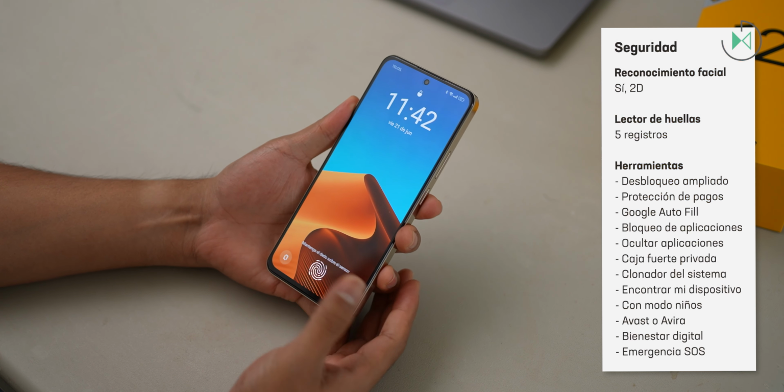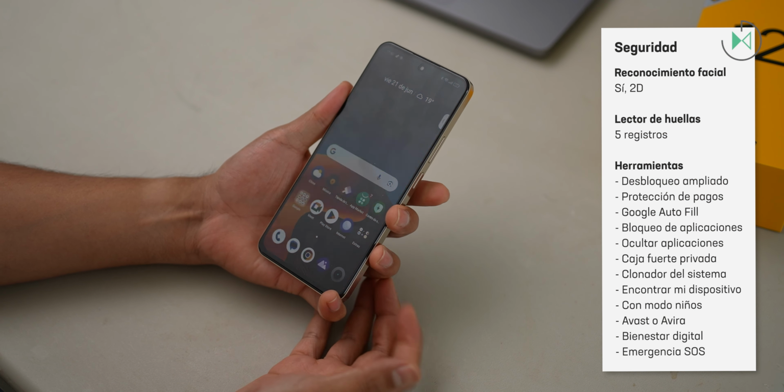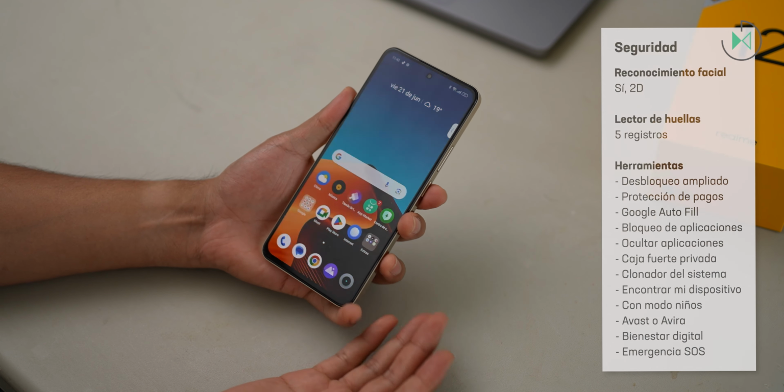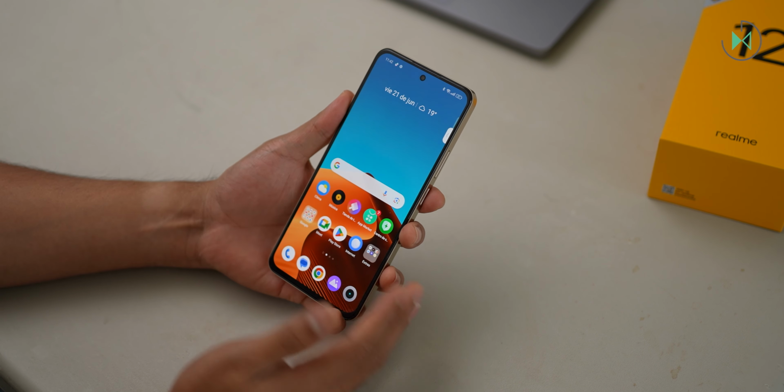The fingerprint reader inside the screen supports up to 5 records, as you can see. Despite being an optical reader and not ultrasonic, unlocking is not so slow. The truth is that it works in a good way.